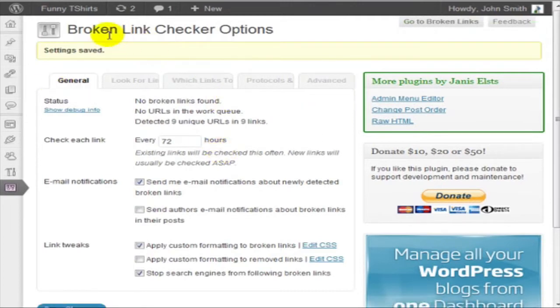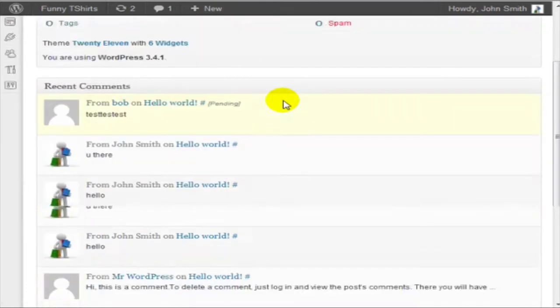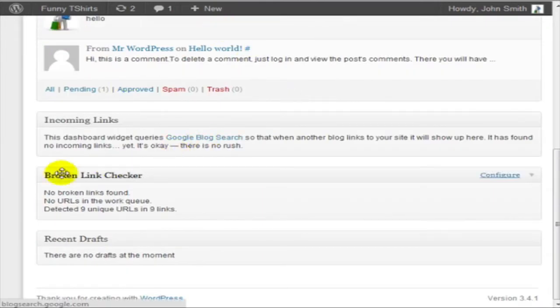And what happens is if the broken link checker plugin finds any broken links, it'll notify you at your main dashboard. So as you can see here, as I scroll down, you can see the broken link checker box, and anytime you see that, you will see something here. So currently I have 9 unique URLs and 9 links, but I don't have any broken links right now. And this will notify you when you do have it so that you can take the appropriate action.